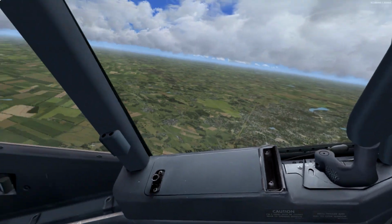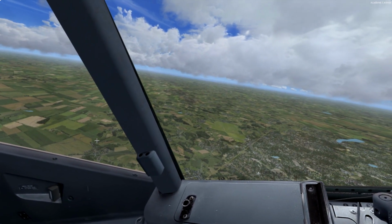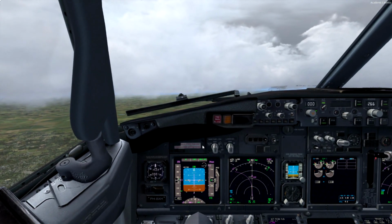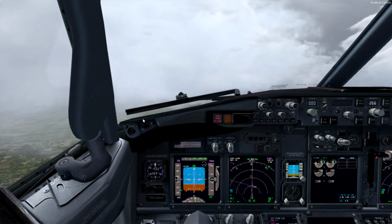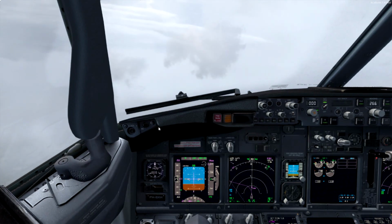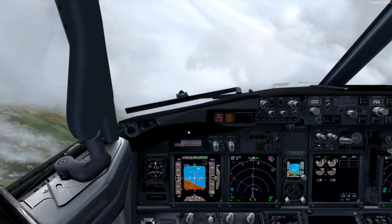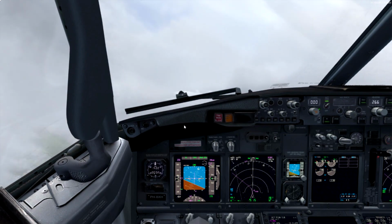Now we can just enjoy our views of Denmark, Billund. I hope I'm saying that right. I'm just saying what I'm reading. And I also hope you can still hear me, because it sounds pretty loud from the flight sim. So yeah, let's enjoy that climb out. Shall we?